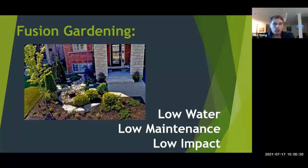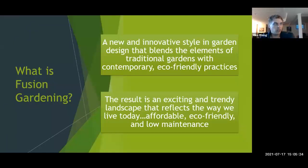Without further ado, we'll get into it here, and I will give a background on what fusion gardening actually is. Basically it's a new and innovative style in gardening that blends the traditional elements, so your typical flowers, pathways, shrubs, perennials, that sort of thing, in with a new sort of trend that reflects the way that we live today.